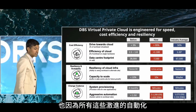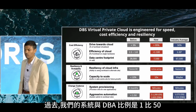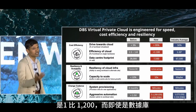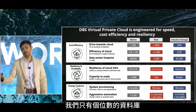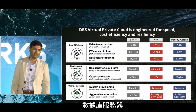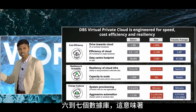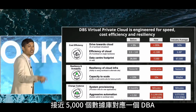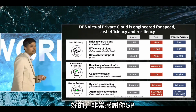And because of all this aggressive automation and massive scale, earlier we used to have 1:50 as a system to DBA ratio, but right now for OS we have 1 SA for 1,200 OS, and for the database team, for the whole 6,000 plus database servers, we have only single digit DBAs. Do you believe it? So our FTE ratio is 650 database servers. If you translate that into databases, every VM will have 6 or 7 databases, which means close to 5,000 databases per DBA. So this is our complete transformation journey. Okay, thank you so much, GP.